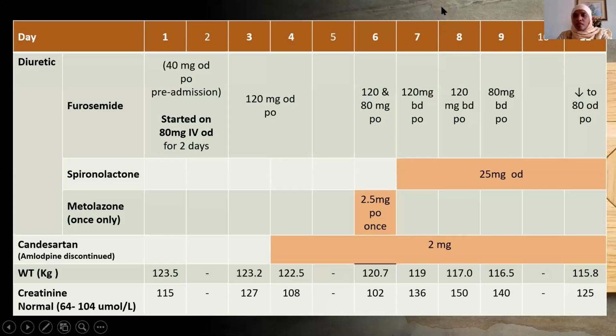So I'd just like to invite anybody to comment on this sort of management regime. I think we forgot to mention that the patient was started on bisoprolol and was quickly up titrated to 10 milligrams within the first 2 days. That's the only thing we forgot to mention. But in terms of diuretics, IV versus oral, and responses in terms of the renal profile and the creatinine. Yeah, can I comment on that?